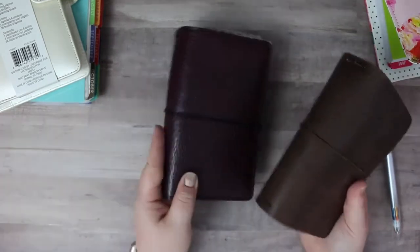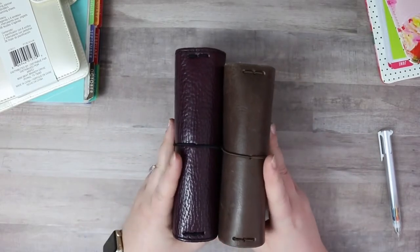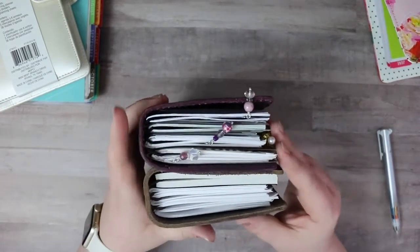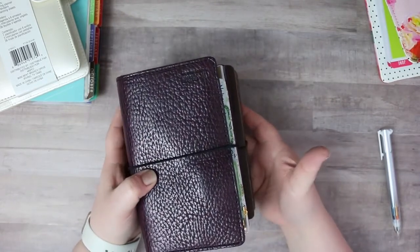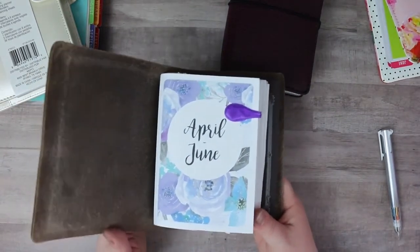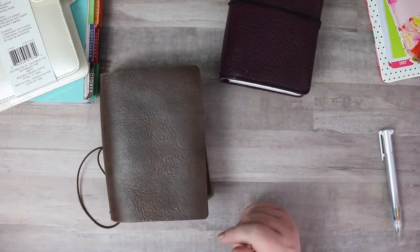So going down in size, the next shortest notebook that I have is this A6. It is definitely shorter than a personal size, and it is just a tiny bit more narrow. It's hard to see on camera, but it is just a tiny bit more narrow. A6 is definitely a little wider, but height wise, it's perfect. And the inserts here are definitely smaller, shorter, and about the same width, but definitely shorter than personal size inserts.